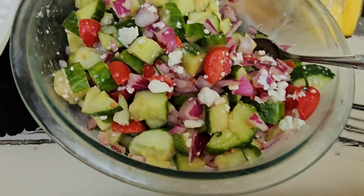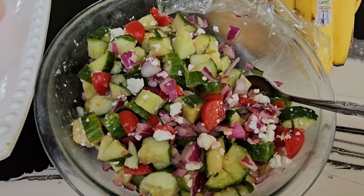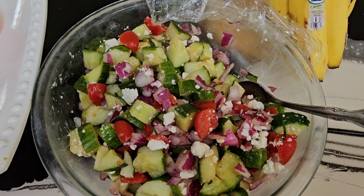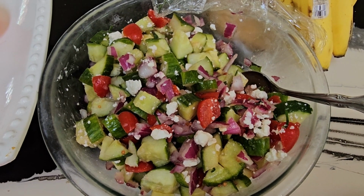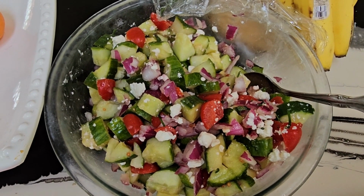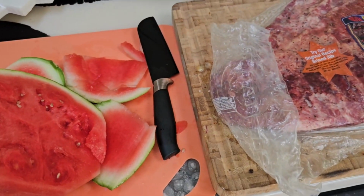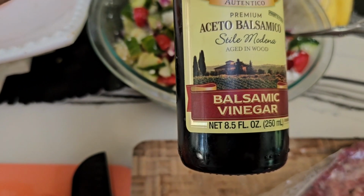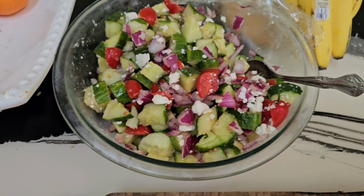I made a Greek salad with tomatoes, red onions, feta cheese, cucumbers, and that's it. Just cucumbers, onions, feta cheese, and tomatoes. And then I put on this balsamic vinegar, and it makes the best cold salad in the summertime.